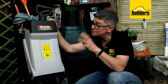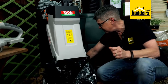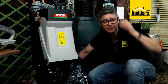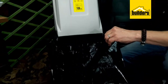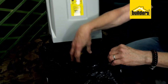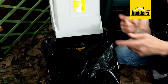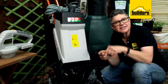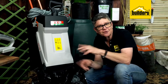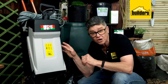Okay, so this is a Ryobi garden shredder. It's got large wheels at the back that are very sturdy, so you can wheel it in and out of place. You put the things in here and the shreddings come out here, so you've got a bag that you can literally just pick up and move away. The blades inside here are reversible, which means that when it gets a bit blunt, you can just undo it, turn it around, and then you've got sharpened blades, which is fantastic. It's very, very powerful. This is a 2,500 watt, okay?